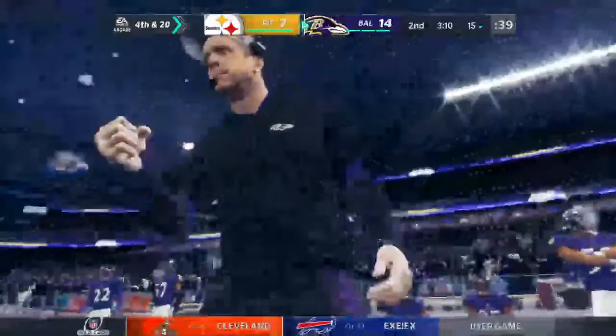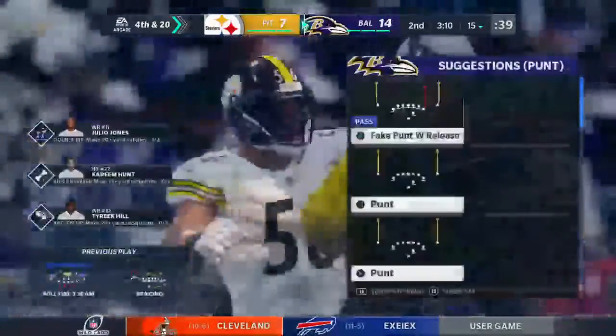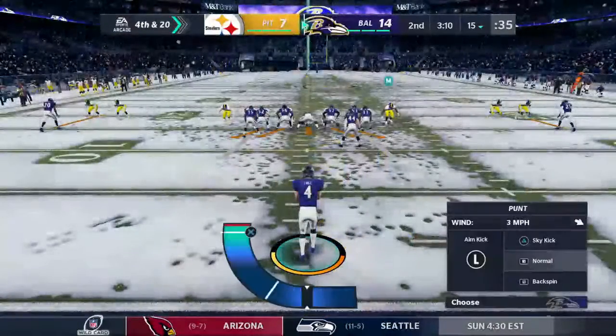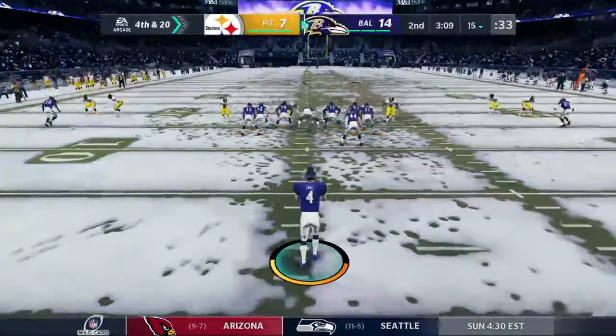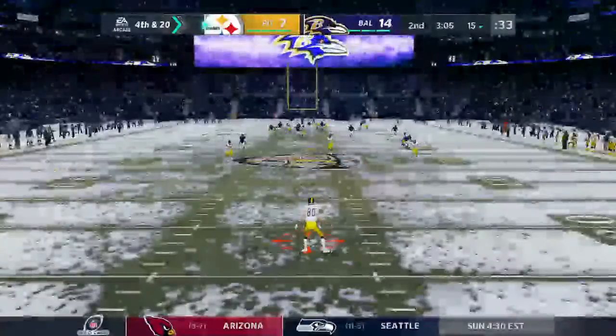And that will be incomplete. That could be the stop this defense needed to get them back on track. They've been pretty well dissected by the offense here in the first half. After that possession, now they know that they can compete with this offense. The Ravens send their punter out now. Back deep is Gunnar Olszewski.